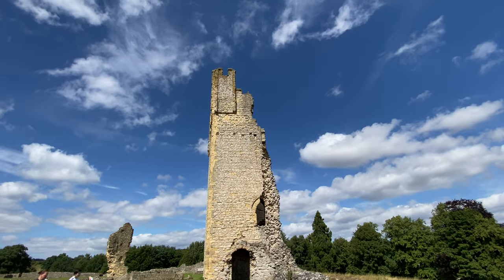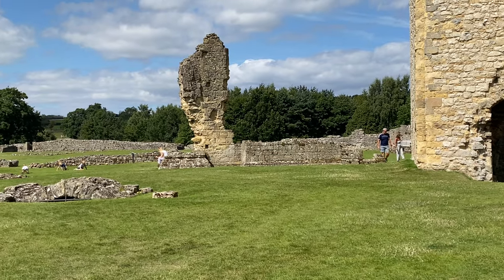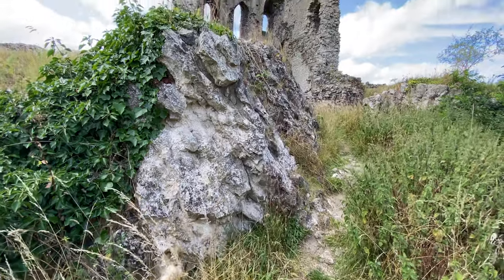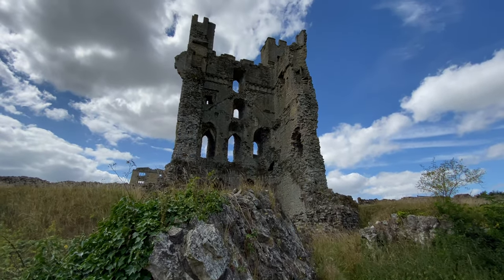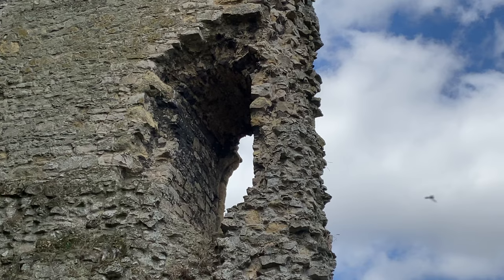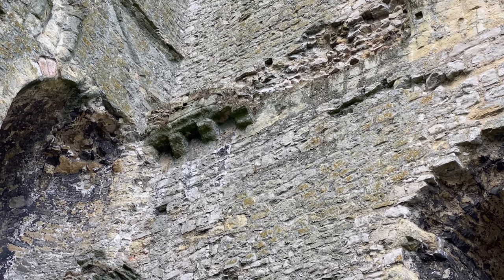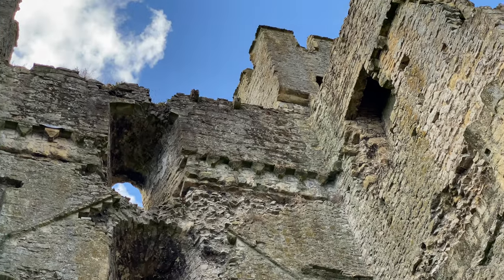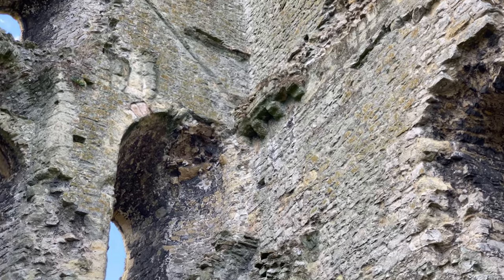This is the East Tower, and this is the West Tower. And that, I believe, is a fragment of the chapel wall. When first built about 1200, the East Tower would have had a basement and three other floors. It would have been visible for miles around. You can still see where the floors were. If you look above and below the windows, you can see where the ceiling was, and then where the floor was, and where the other ceiling was, and the other floor.